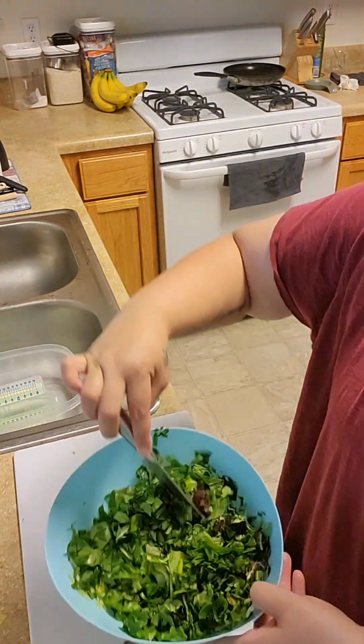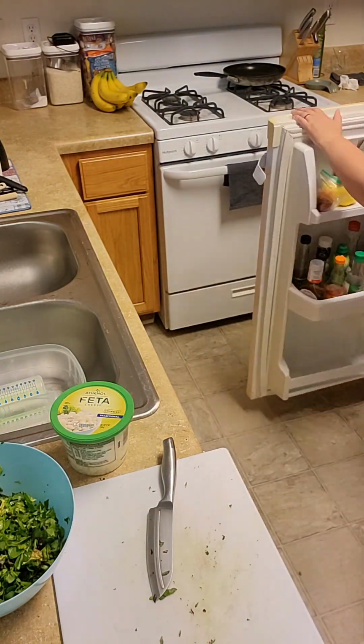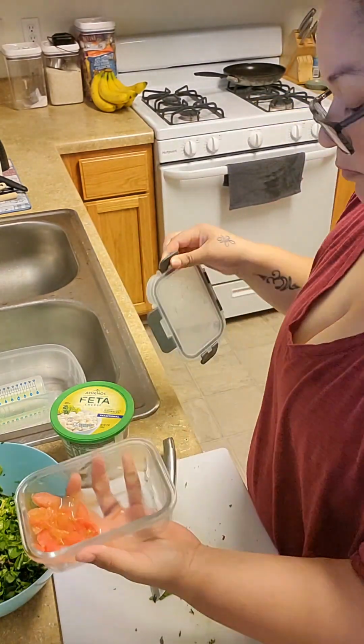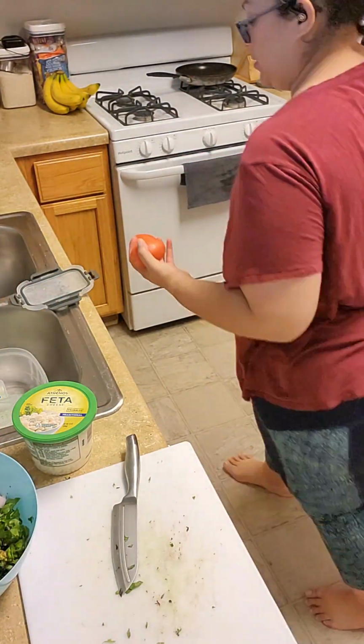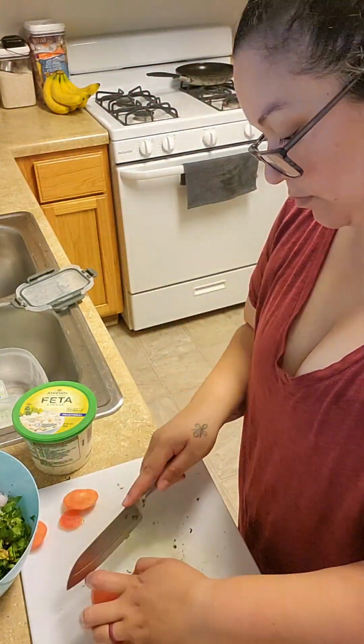I have been in such a hyper-fixated mode with my chopped salads. Okay, I have gone down the spiral on TikTok. So, chopped salad, it has been for the last 2 weeks. This is what I have had for my lunches.